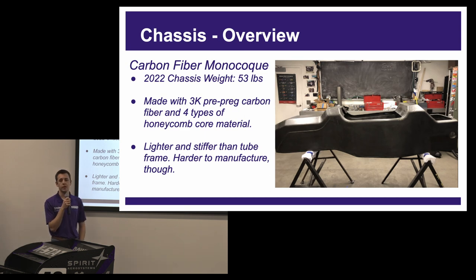And now we're going to break it into each of the systems of the car. I'm the chassis lead, and we build a carbon fiber monocoque. That is a mixture of 3K pre-impregnated carbon, so the resin is infused into the carbon, and there are four different types of honeycomb core in there. In this year's car, it's 1-inch honeycomb core. Some of it's aluminum, some of it's Nomex fiberglass, it just depends.